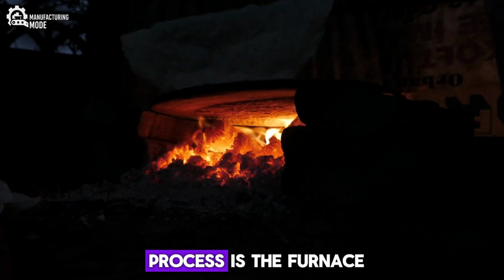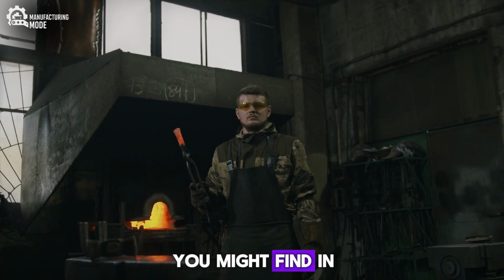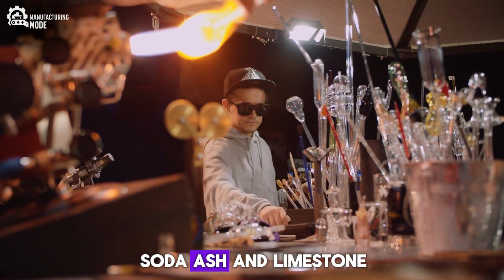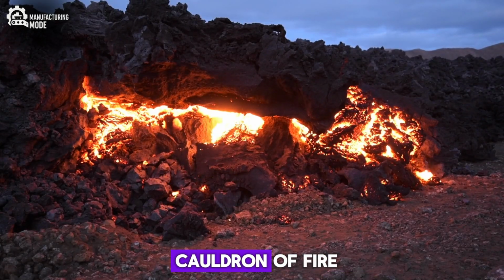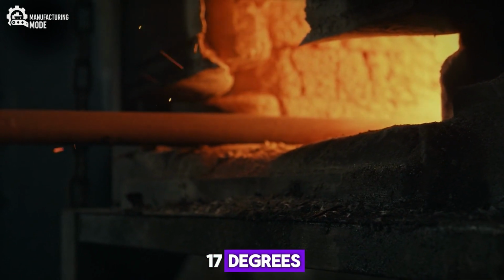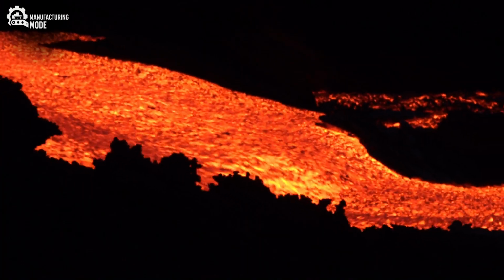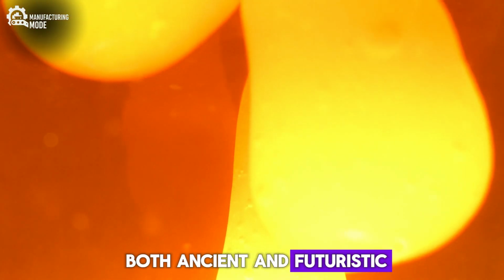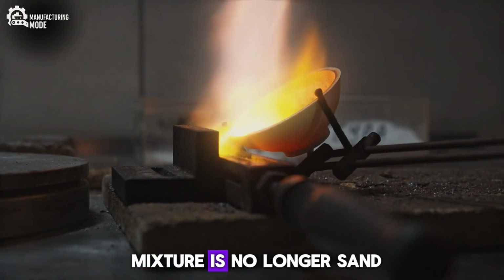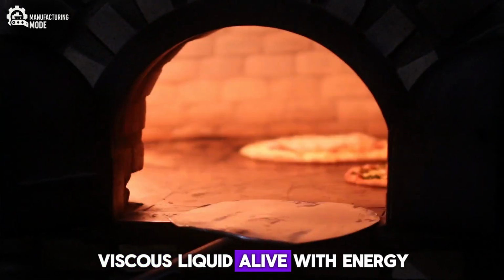The heart of the process is the furnace, a glowing industrial inferno that dwarfs anything you might find in a blacksmith's shop. Here, the carefully measured blend of sand, soda ash, and limestone is fed into a cauldron of fire. Temperatures soar above 1,700 degrees, hot enough to turn the gritty mixture into a churning, molten river. It's a sight that's both ancient and futuristic, reminiscent of volcanoes and stars. In this state, the mixture is no longer sand, but not yet glass, an orange, viscous liquid, alive with energy.